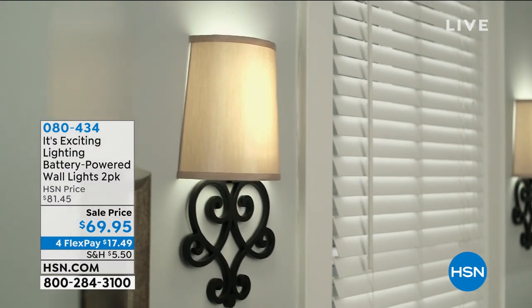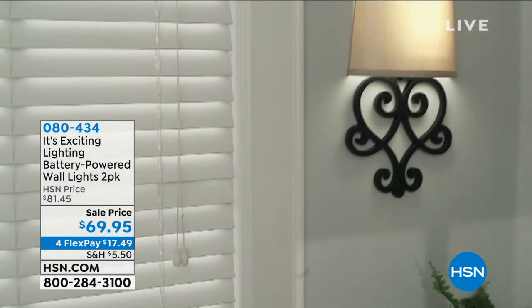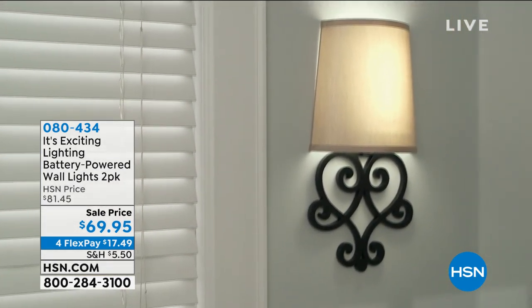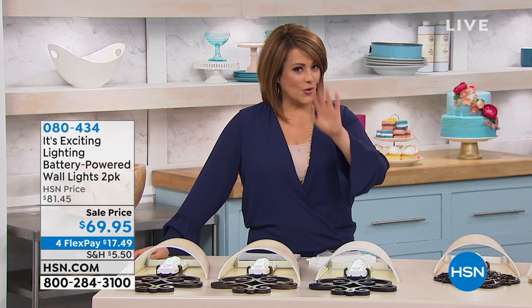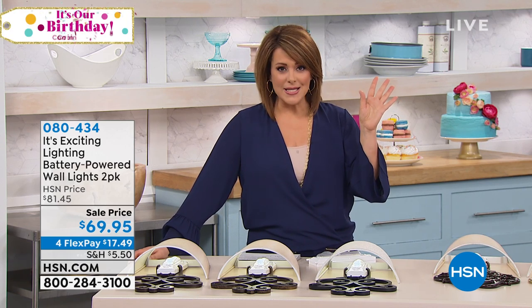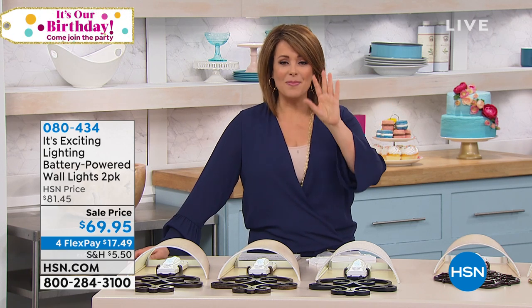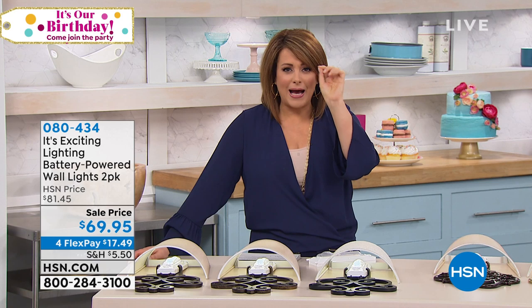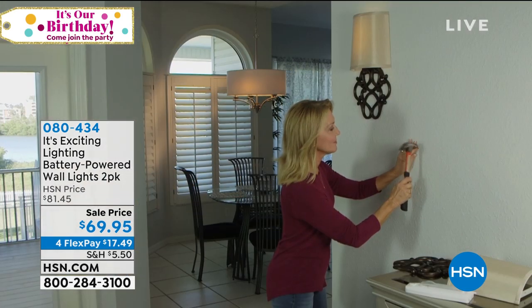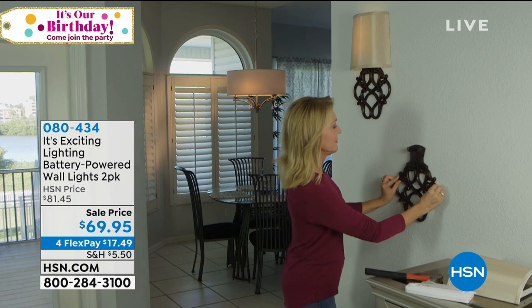From It's Exciting Lighting, you're getting a two-pack of these battery-powered wall sconces. They are a customer pick. You're only using normal run-of-the-mill batteries. You'll find AA batteries. You don't have to search high and low for these batteries. You hang them up, they sip power. So they will last you quite a long time, and we've got beautiful choices for you.